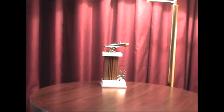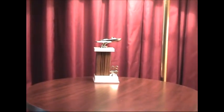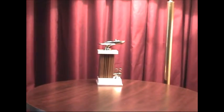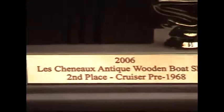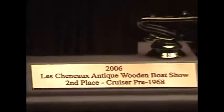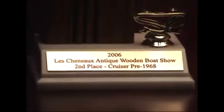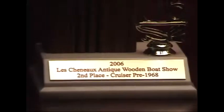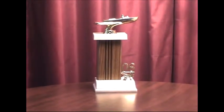So yesterday turned out pretty successful. We had a good time. Got to go for a little boat ride, but we also took second place in the cruiser class, which was pretty good. Better than we thought we would. See if we can read the fine print here. This is a very prestigious show, so it's kind of neat to be able to take anything at all. Kind of rewarding after all the work and time we put into it.